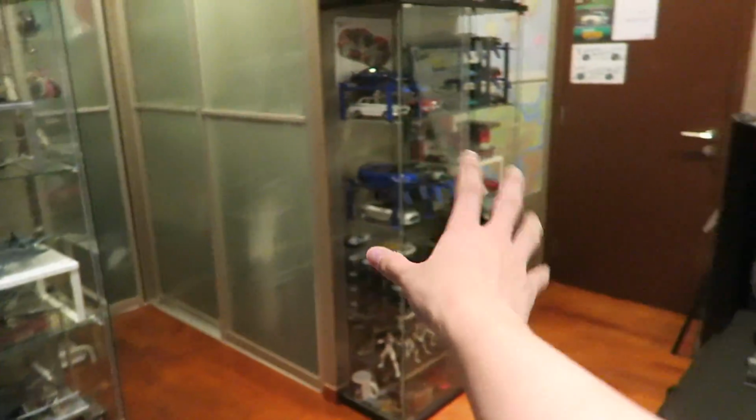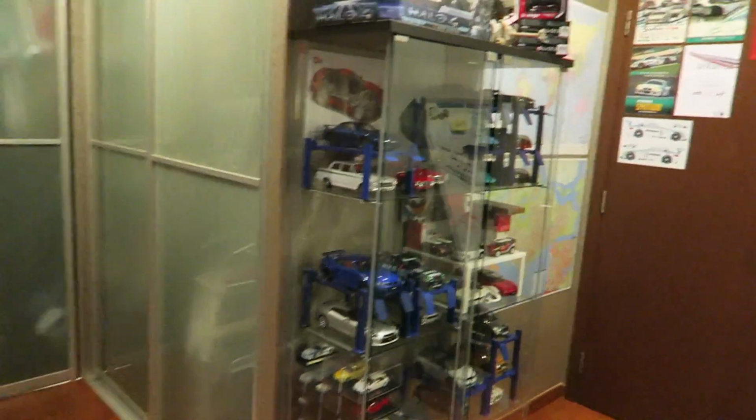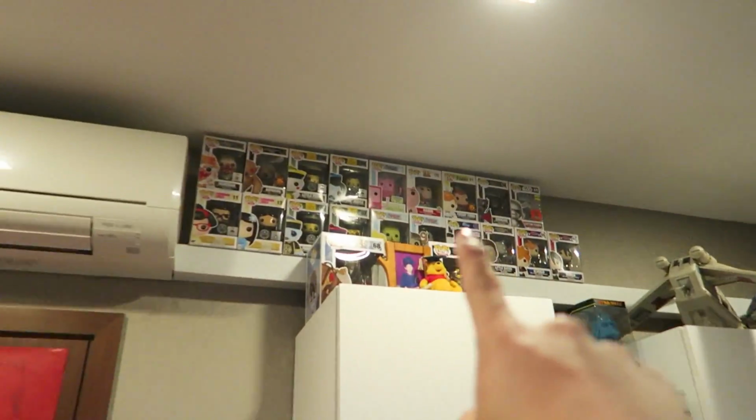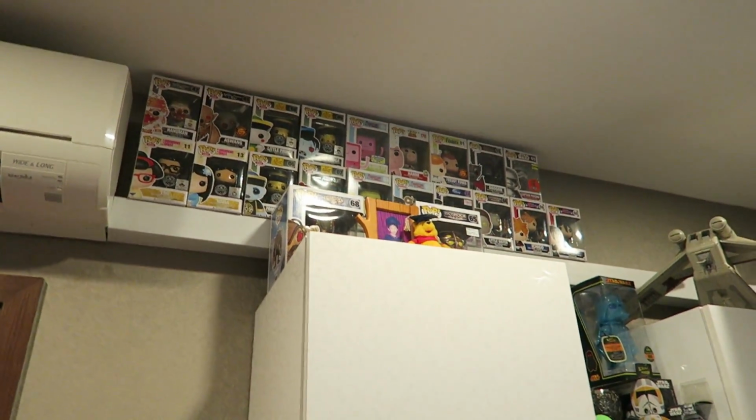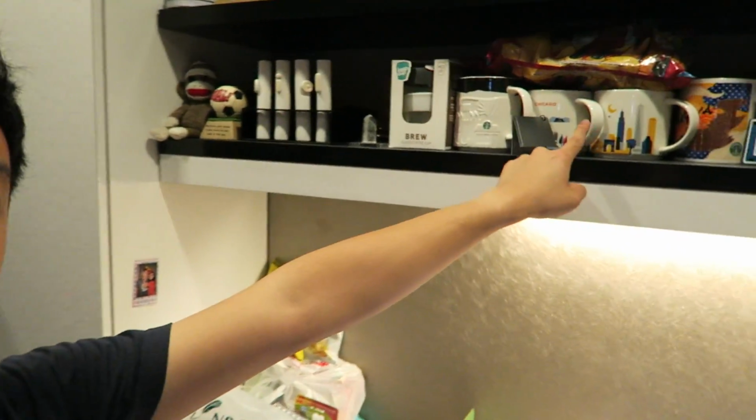I'll talk more about these in future, and of course zoom in a little more on the Funkos that are up there. Again, my picture is there. And yeah, so we will probably do a different video on that someday soon. And of course over here I have my collection of Starbucks mugs that are bought to me by friends, or maybe I go overseas and I buy them myself. Yeah, that makes for quite a fun collection item actually.